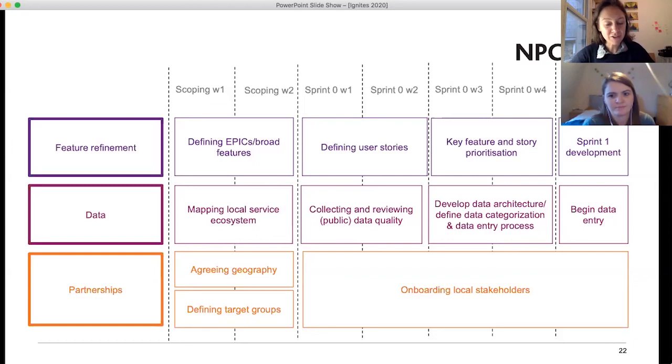Alongside that, our partnerships, as I mentioned, working closely with the local authority, so agreeing that geography is happening at the moment. Defining our target groups, we think we'll still be working with the 15 to 18 age bracket, but that might shift depending on the priorities of the local authority we work with. And then once we actually have an agreed local authority partner, we'll then kick off work to begin engaging other local stakeholders in the area, from youth worker networks to schools, to charities, to employers in the local community that might be offering opportunities for young people. So lots to do and to keep us busy.